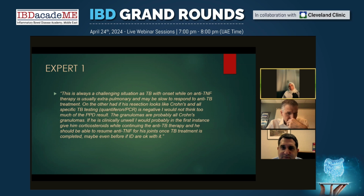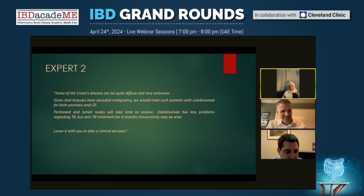The second expert was more brief. Some of the Crohn's disease can be diffuse, quite diffuse and very extensive. Given that biopsies have excluded malignancy, we would treat such patients with ustekinumab for both psoriasis and CD. Peritoneal and lymph nodes will take time to resolve. Ustekinumab has less problems regarding TB, but anti-TB treatment for 6 months concurrently may be wise, and he left it to me.